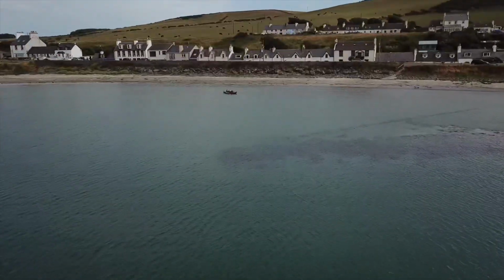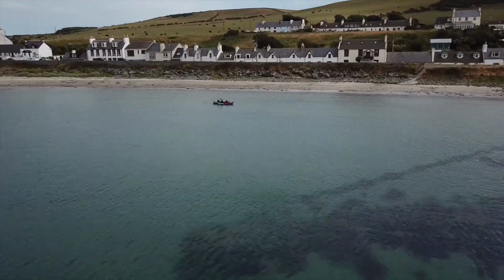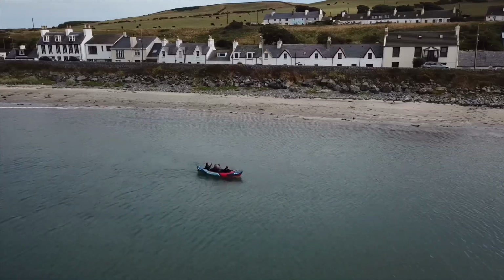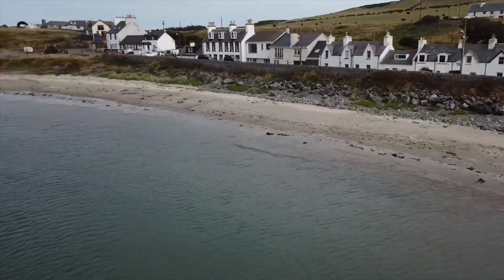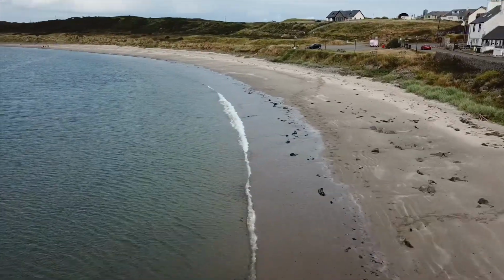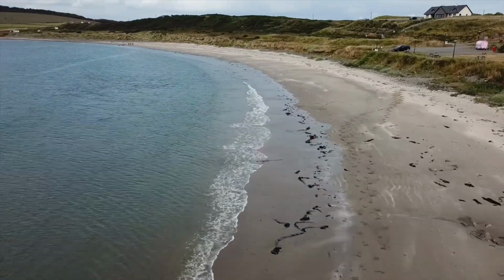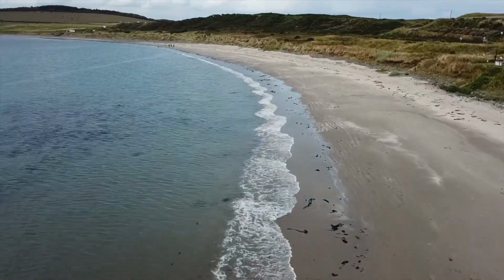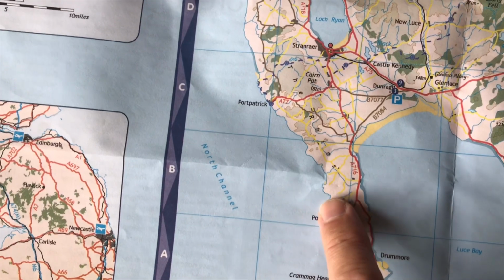It was really nice. This coastline along this Stornoway side, there's just so much more to it. It's got a bit more sand, there's not so much rock. It's much nicer bays as you go along. It's really lovely. Beautiful sea, look at that, it's gorgeous.